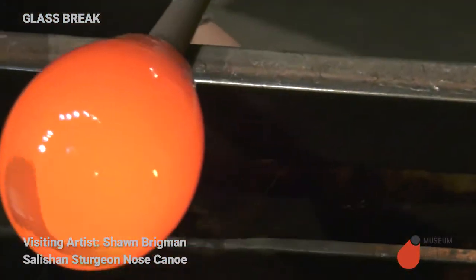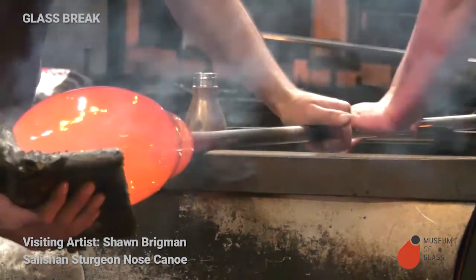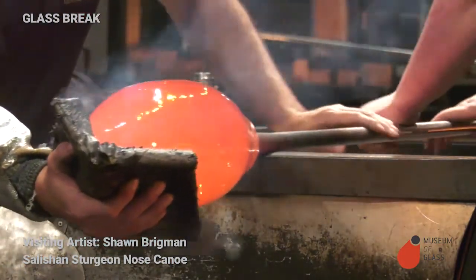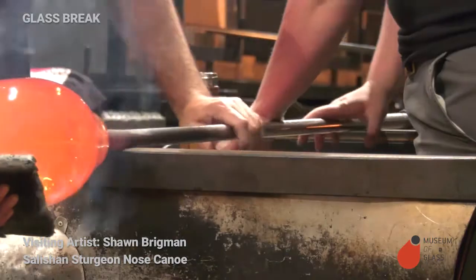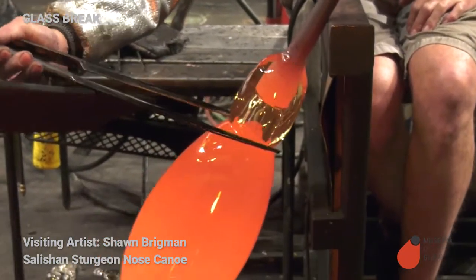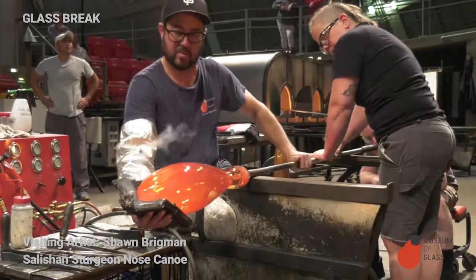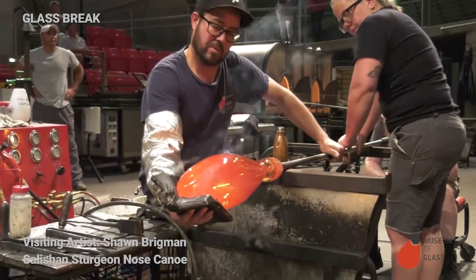They go to the bench, begin to blow air into the mass. Then they use tools such as the wooden blocks and the wet newspaper to shape and begin forming their piece. Next, Gabe uses jacks to create a constriction he can later utilize to break the piece free or transfer it to a different pipe. This piece in particular will have a rather interesting transfer.